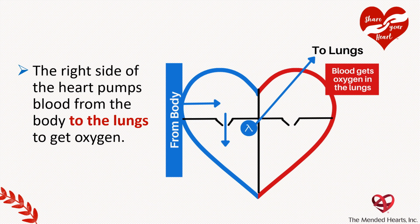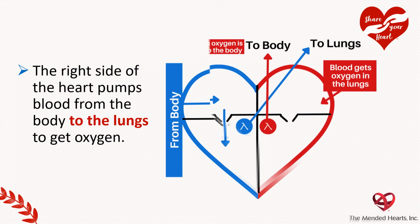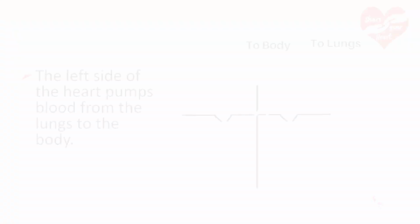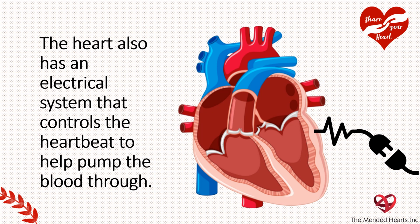The right side of the heart pumps blood from the body to the lungs to get oxygen. The left side of the heart pumps blood back from the lungs into the heart and to the body. The heart also has an electrical system that controls the heartbeat to help pump blood through the heart.